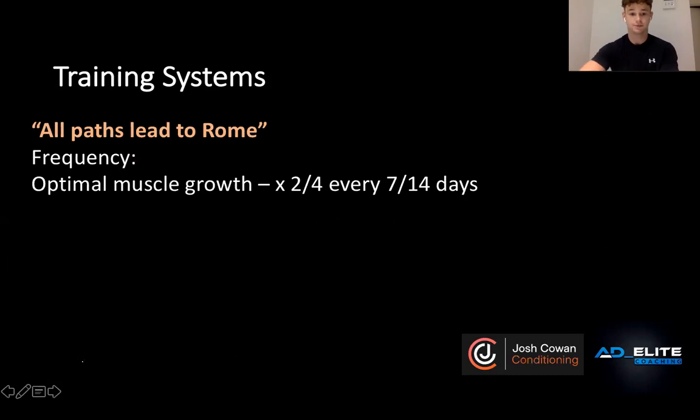So frequency, something that we look at is trying to hit each muscle group 2 times a week or 4 times every 14 days. I know Adam likes to use a rotation where it'd be a 14-day block, whereas I like to use a 7-day, but it's pretty much exactly the same. As long as you're hitting each muscle group 2 times a week or 4 times every 14 days, you're going to be in optimal position to gain some tissue.